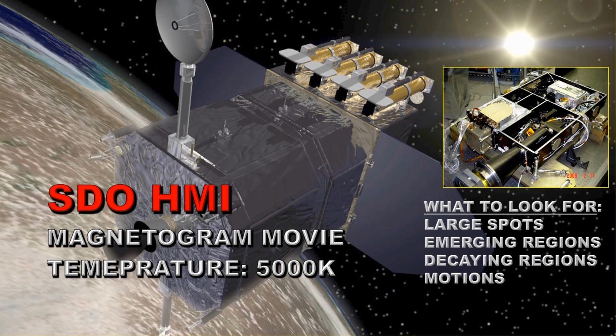Well, sunspots are not the whole story. Sometimes it's the magnetic fields that cause the sunspots that are more interesting, and you will see that there's a lot more magnetic field there than there were sunspots in that first movie. So again, we're using the HMI instrument, but this time this is a magnetogram movie.